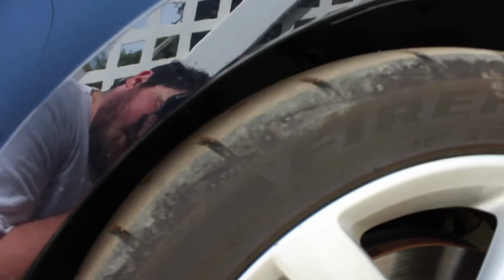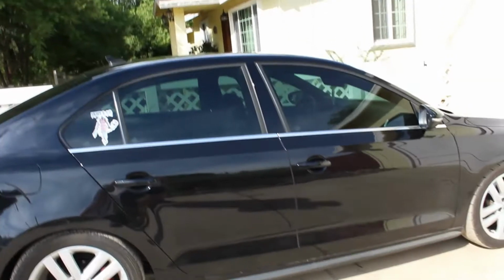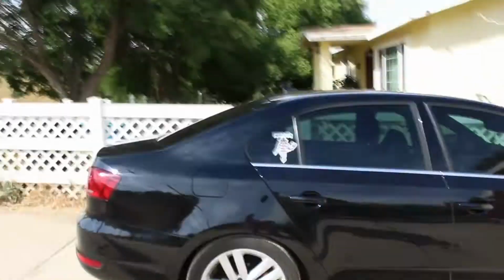I really want legit coilovers. That's how much gap I have in the front. In the back, I have considerably more gap. I don't exactly know which ones I want to get yet, but I know one of the next things I'm going to do is coilovers.